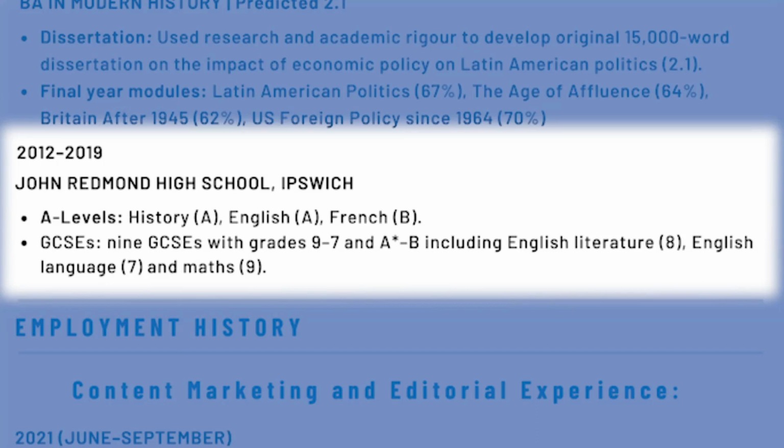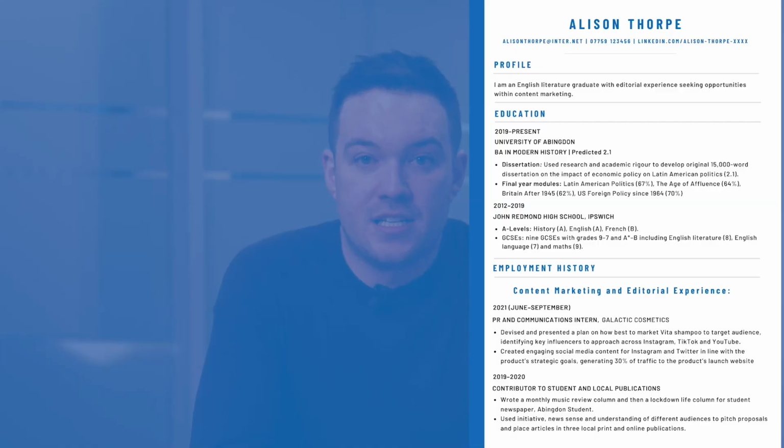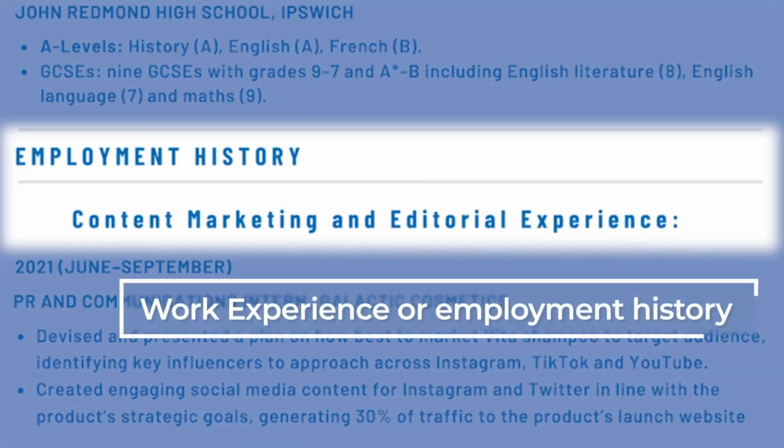It is standard to include your subjects and grades for A-levels, Leaving Cert or equivalent. However, you don't need to list individual subjects and grades for GCSEs, Junior Certs or equivalent. It is better to say how many GCSEs, the grade range, and pick out one or two of your best subjects if relevant. You could also include details of academic prizes or awards in this section, as well as any online courses you feel are relevant to your application.